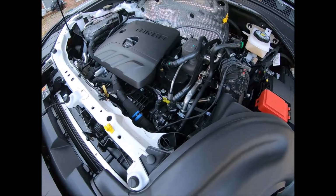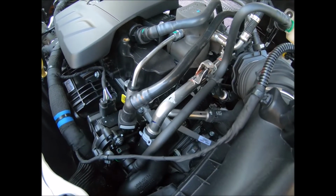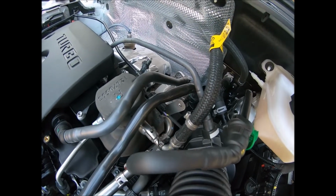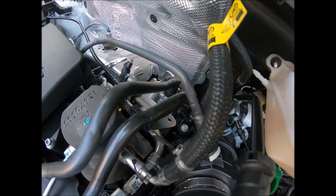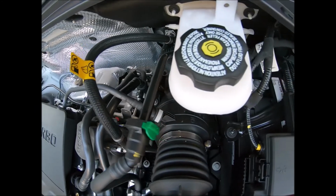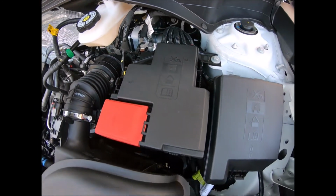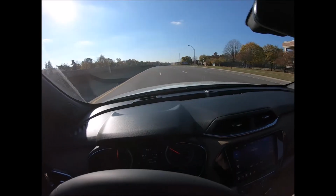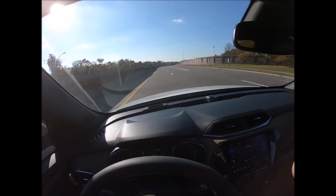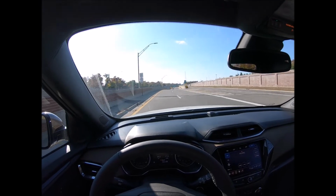Under the hood, the Trailblazer offers 2 turbocharged 3-cylinder engine choices, a 1.2-liter with 137 horsepower and a 1.3-liter with 155 horsepower. The 1.3-liter has an optional all-wheel drive feature, perfect for winter roads. That's with a 9-speed automatic. As one colleague said, Trailblazer feels peppier than its test results suggest. Now, I found acceleration pretty good, as you can see in this merge onto a local interstate.